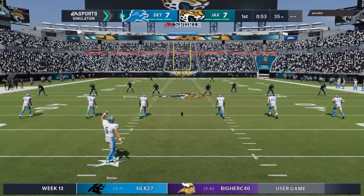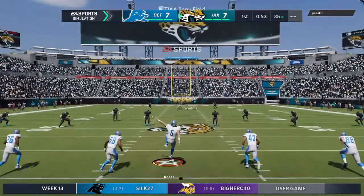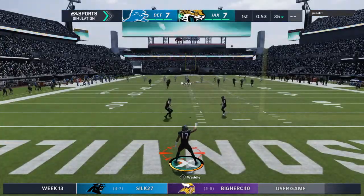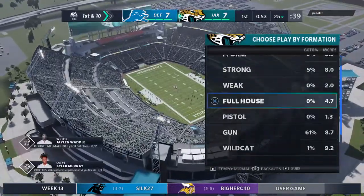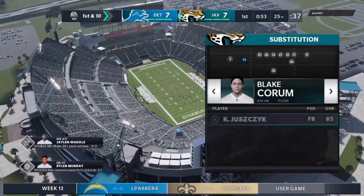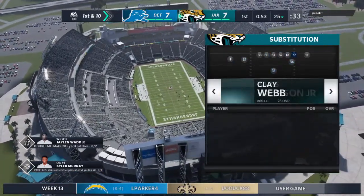Aldrich Rosas set to kick off. Each team's had it. Each team has scored. 7-7 here as the kick's away. And a fair catch signaled for and taken successfully. The Jaguars take over 1st and 10 at their own 25-yard line.